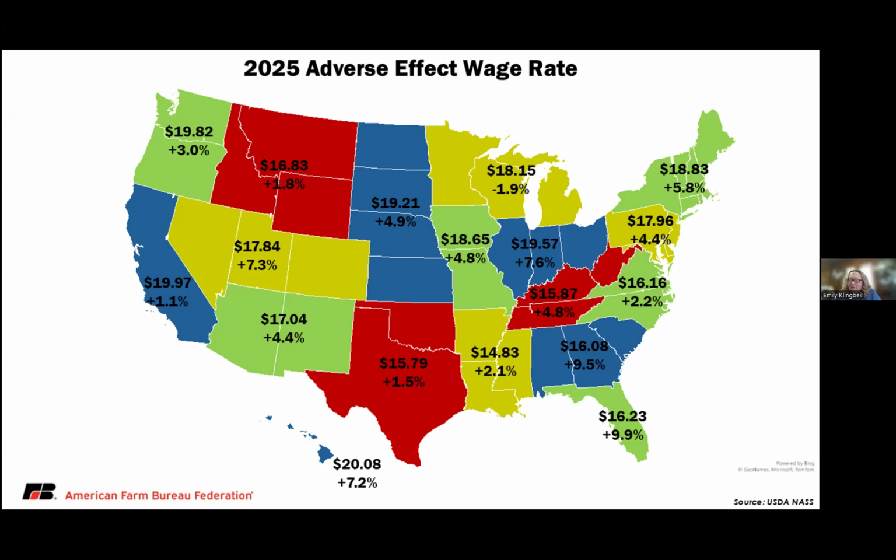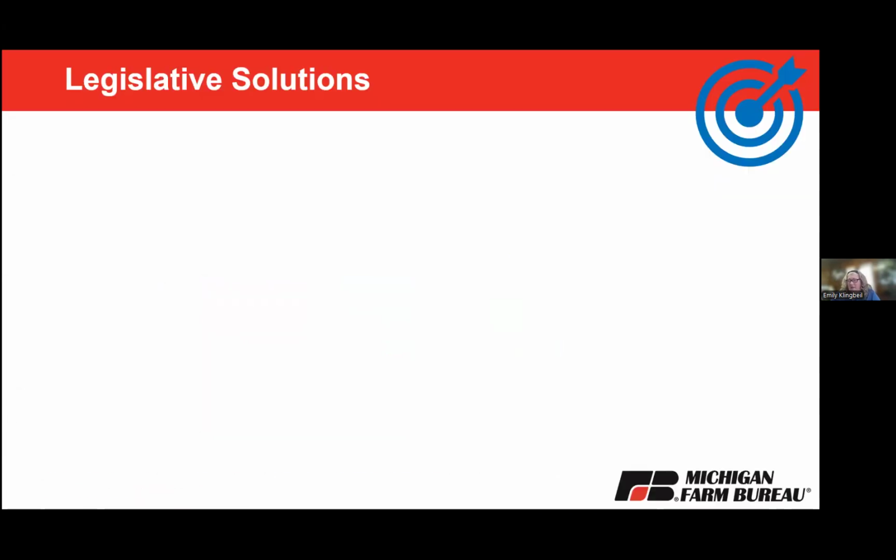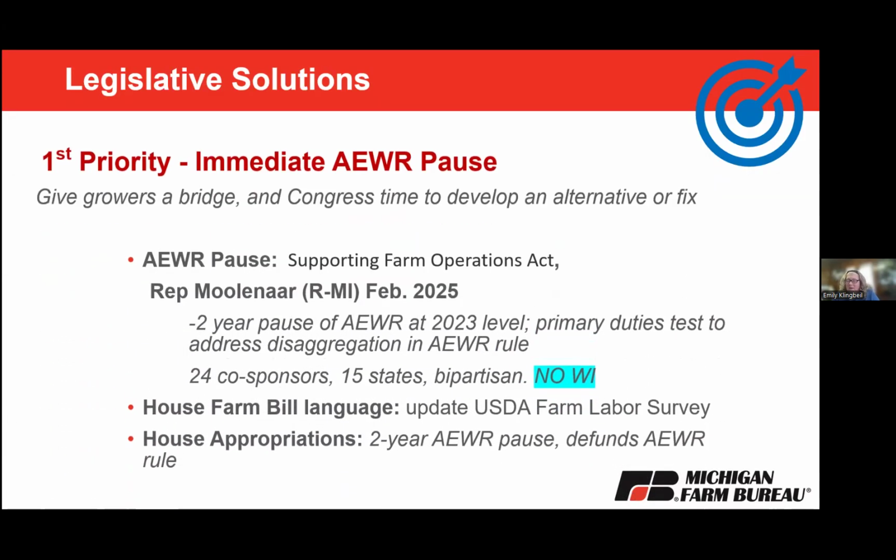So there's a lot of politics going around the adverse effect wage rate because it keeps climbing. Its growth is not sustainable. Farmers are really worried about their ability to continue to pay that rate, especially given how that number is derived. There are lots of flaws in that. It comes from the Farm Labor Survey that comes out every year, which was never intended to be used to determine this AWER rate. So there are lots of issues with that.